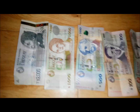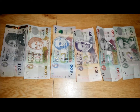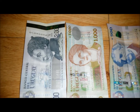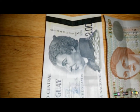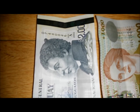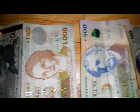And of course it goes all the way up even higher to 1,000, 2,000. I'm actually missing the 200. I had to spend that one. But other than that, this is the Uruguayan Peso. Quite colorful. I'm sure these patriarchs and people of history here had a much different experience with their monetary system, especially the gentleman right here. Not sure who he is, but I'm sure that the currency he used was a lot different, more likely in the form of a coin, perhaps. This young lady here, I'm not sure who she is, and so on.